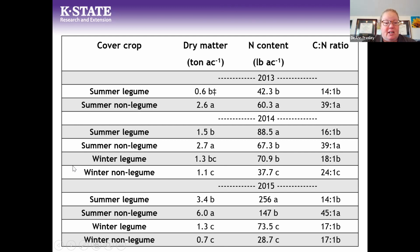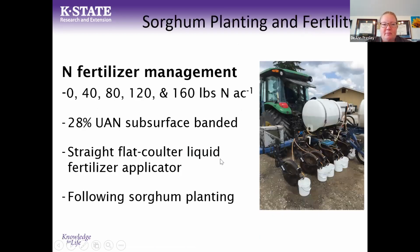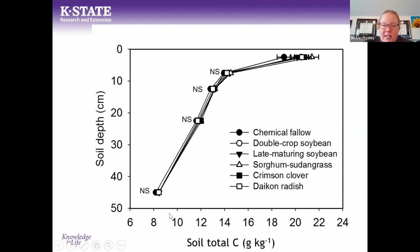So of course, the real way to figure out how these are doing is to look at what the crops are afterwards. So it's the sorghum crop coming next, and let's look at that. That's the point, is to determine how the legacy effects of the legume and non-legume summer and winter cover crops between wheat and sorghum impact the nitrogen availability in the cropping system and the yield response of sorghum to nitrogen fertilization. So there is a nitrogen rate as well in here with 0, 40, 80, 120, and 160 pounds of nitrogen per acre applied, 28% UAN, subsurface banded, straight flat Coulter liquid fertilizer applicator, and this is applied following the sorghum planting.